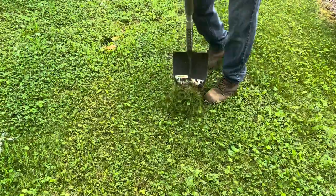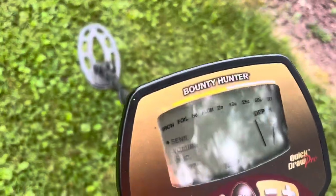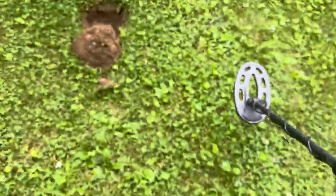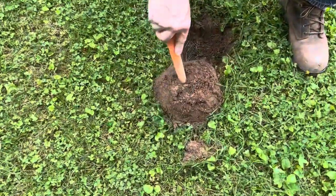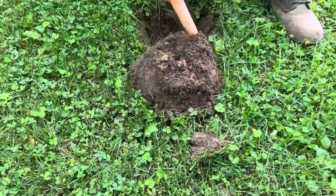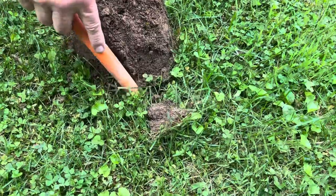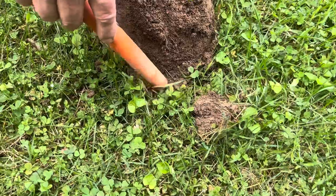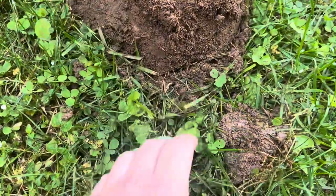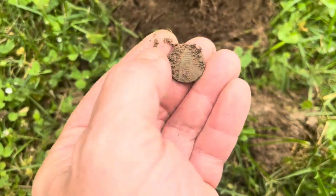And we've been pulling up aluminum out of his yard, but I just hit one that was showing as a 25-cent signal. Ooh, look at that. Now it's showing as a 10-cent, but let's see what it is. I think it's a coin. We got a coin in there. Right there, it's a coin. Yeah, look at that, guys. Coin in the hole for the Bounty Hunter.